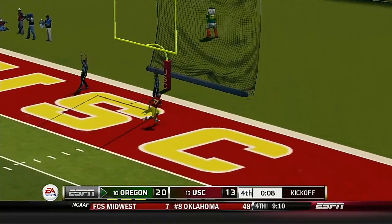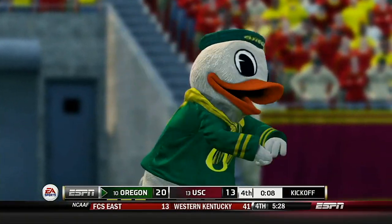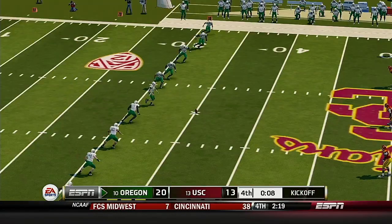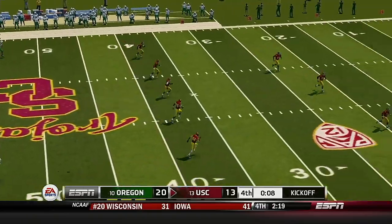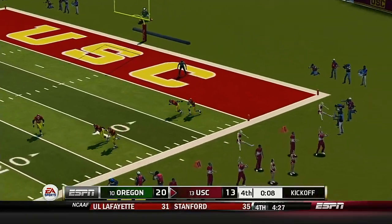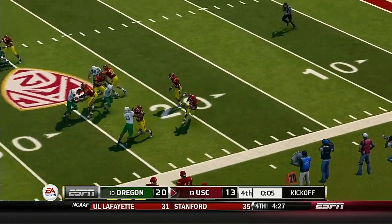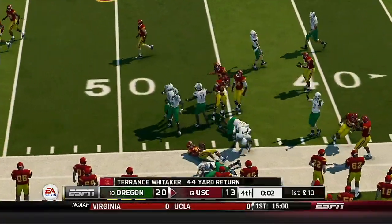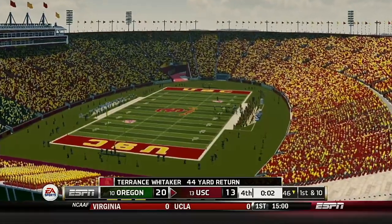Kick is up, and it is good. They're lined up to kick, and they might just kick it short and prevent a long return. Whitaker from the 2. Across the 30. And they push him out at the 46-yard line.